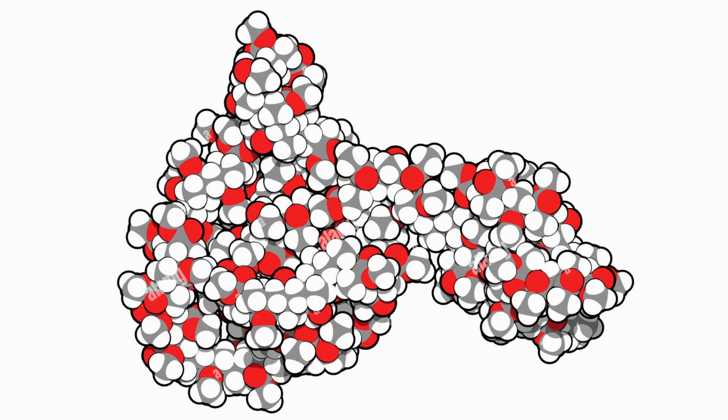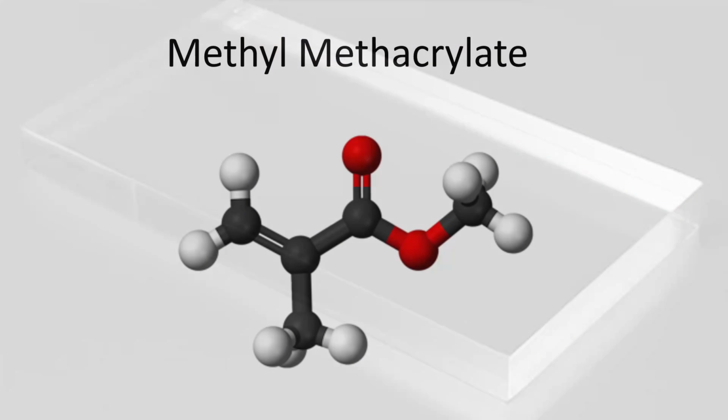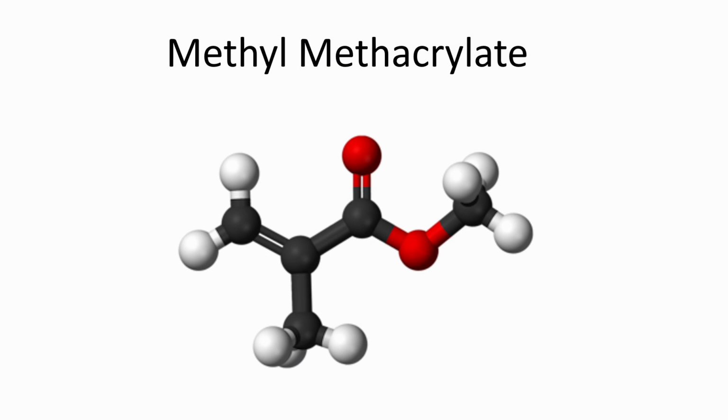These don't just sit in long lines though, they tend to clump up, and of course they can get wrapped up with other chains, and this is how we end up with solid blocks. Now one of the beauties of this sort of reaction is that it's not just limited to methyl methacrylate. If we have other acrylates, we can do the same thing with those, and this is the case in reality.